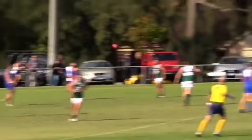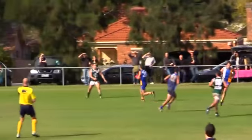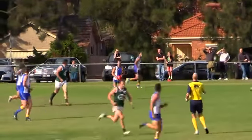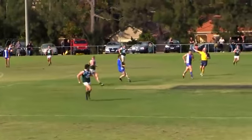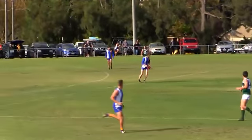And now Macleod can go forward once again. Little chip ball into the middle of the ground, finds Joel Kidd. He's been active early. Joel Kidd getting involved. Switched it across to Daniel O'Brien, near side of the ground.